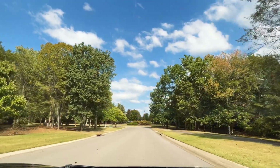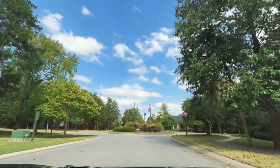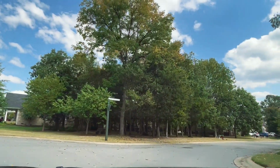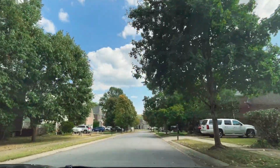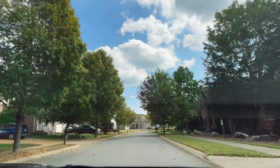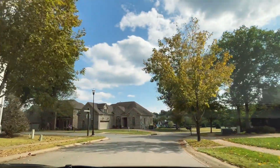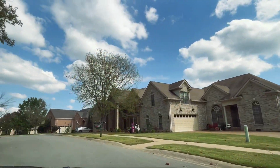You can see some of those walking and bike paths to the right. As I said, the neighborhood has miles of biking and walking paths. A little roundabout. We're going to take this first exit here on Bitticks Creek, and make a left onto Pulley Place.